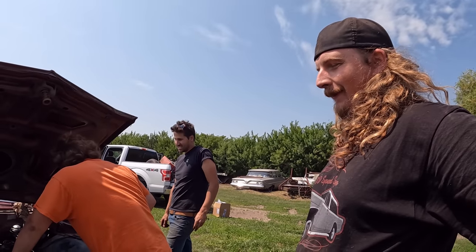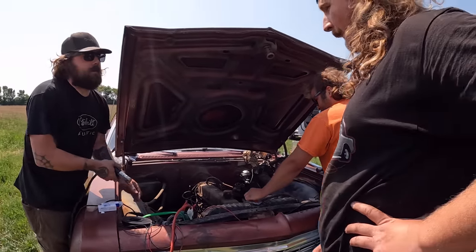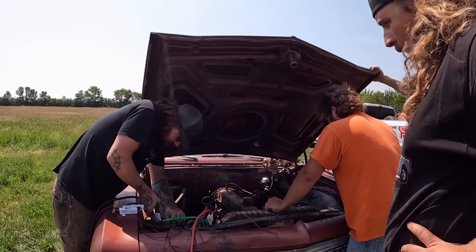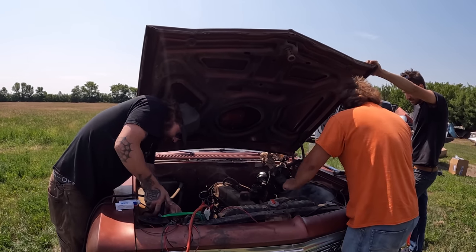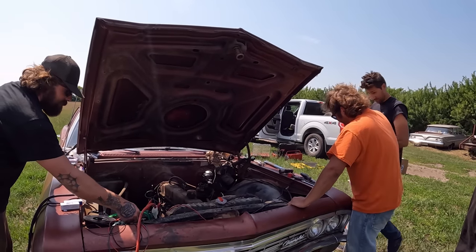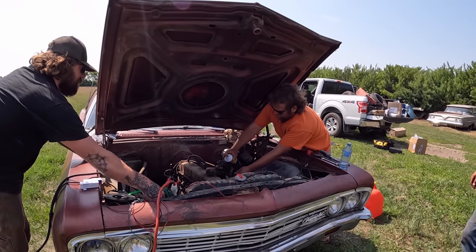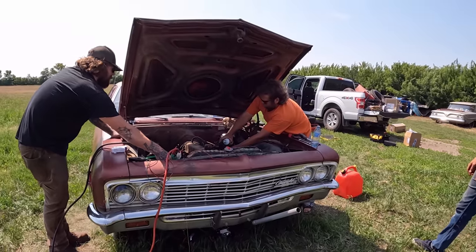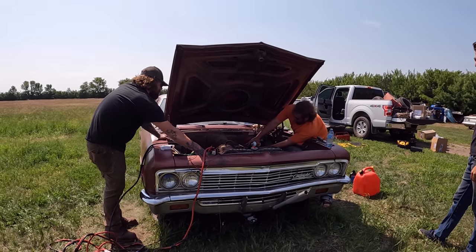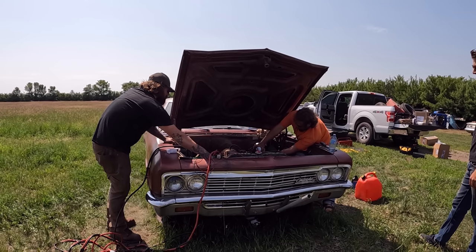Oh yeah. That explains why it wasn't sucking fuel in, because it couldn't move air out. Oh, it's almost like science or something. That's good. Fluid dynamics. Yeah, that's cool. So, you're an air pump. Maybe that little piece is clogged.